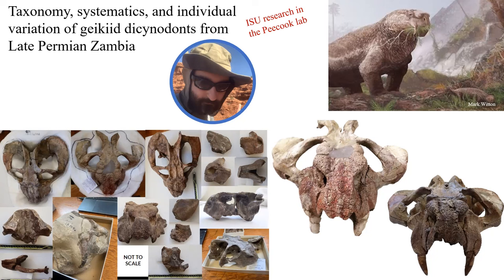Really fun. I didn't include it here because it's silly and unnecessary, but we have a picture of a Dicynodon skull that's a really nice one that we found upside down with the tusks sticking up. And one of the guys from South Africa that was with us had found a warthog skull, just a normal warthog that's dead. He was like, oh, look. And you just put them next to each other. They're the same size. And they both have these big tusks. They both live in the same spot.